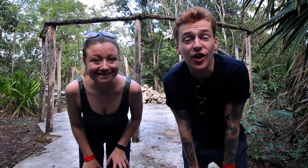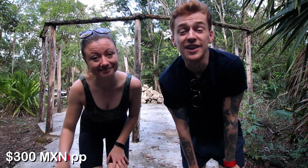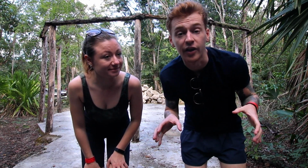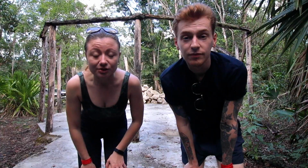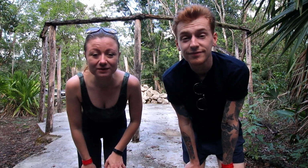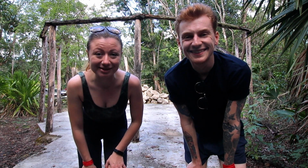Let's go swimming in the cenote. Cenote. We think that's how you pronounce it. We've got our tickets. The 300 pesos entry fee gives you access to both of the cenotes, as well as the toilets and the showers. You can pay 150 pesos and just visit one of the cenotes, but we wanted to visit both to do a bit of a comparison between them.